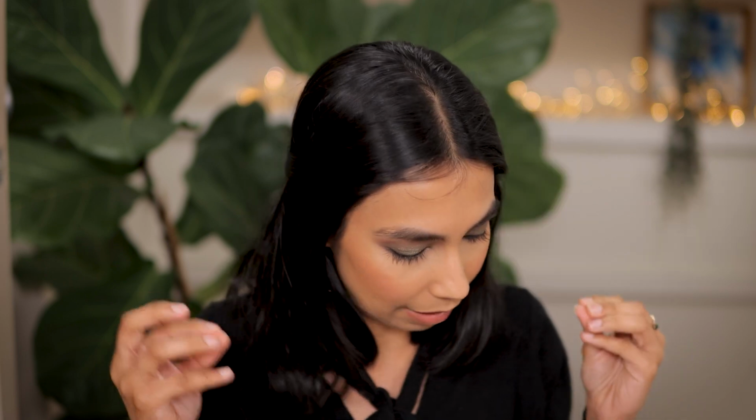It's not really a cream, but it's not really a powder. It blends like a dream. You can blend it out just with your finger. You don't even need a brush. And it gives a nice creamy look to the eye. I am very, very happy with the shade Golden Age.